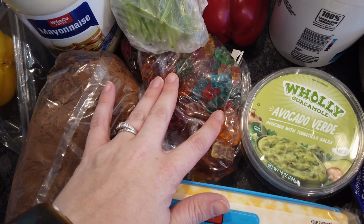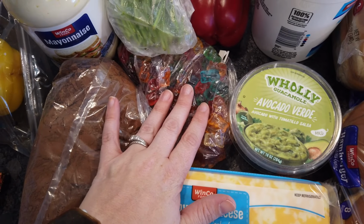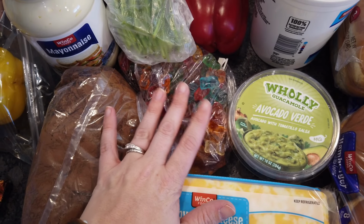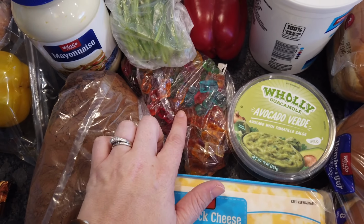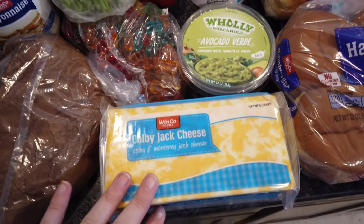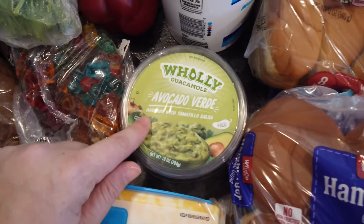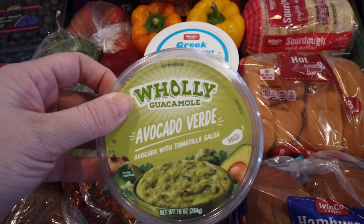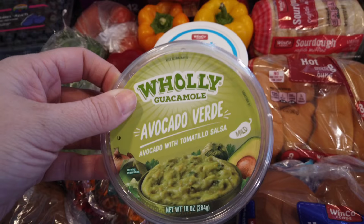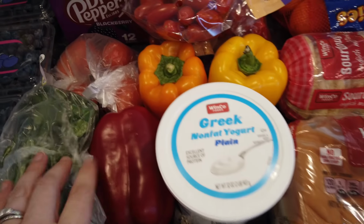These are just some gummy bears that I also got from the bulk bins. We are having a Star Wars Day party, inviting some friends over, and we always make fun themed food and snacks. So these are for some of that. I also was getting low on cheese, so I just grabbed a block of Colby Jack. I got some guac avocado verde for our Star Wars party. I got some plain Greek yogurt for a recipe.